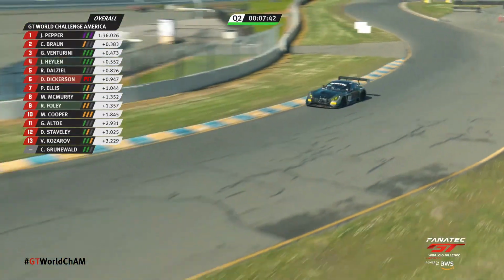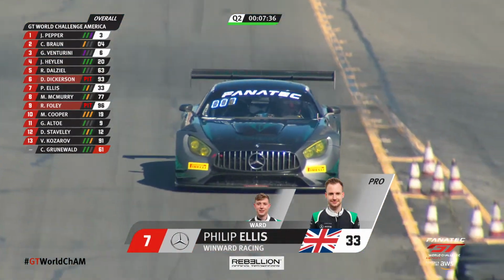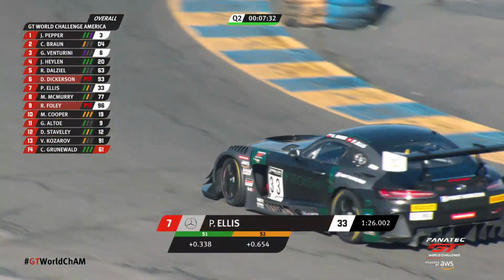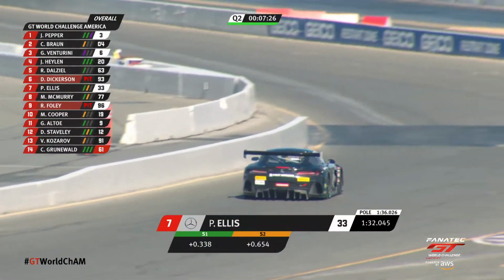And I totally agree with you on Jordan Pepper. I thought he was a revelation last year. Stirring drive at Bathurst to help the Bentley team, M-Sport run team, take the win there. Really good in difficult conditions at the beginning of the Indianapolis 8-hour last year, and some good drives as well in GT World Challenge Europe.